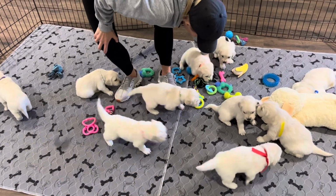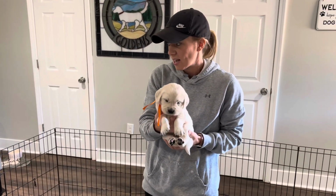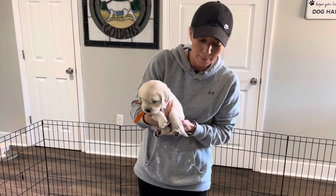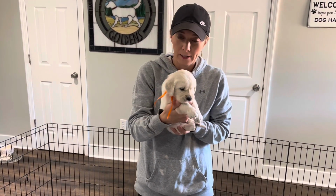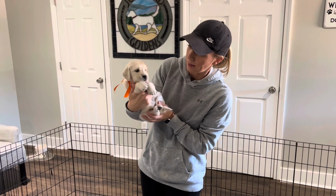All right, next we have Miss Orange. Miss Orange is 3.9. She is our laid back girl. Not as laid back as Miss Gray, but definitely on the laid back side. Complete opposite temperament of Miss Pink. So this is Miss Orange. Really sweet, but on the laid back side.